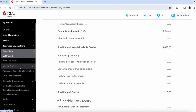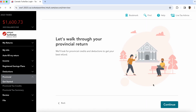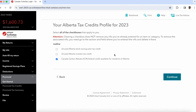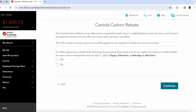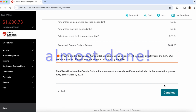Now we're at the province. Just continue. Press continue. Canada carbon rebate. Just press yes, or no if you didn't. We're almost done.